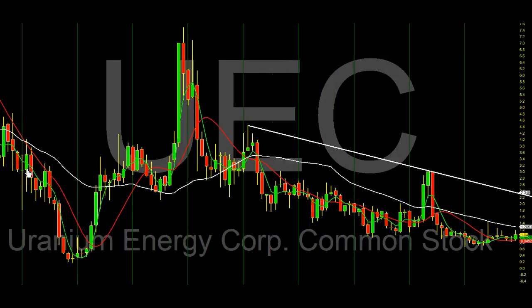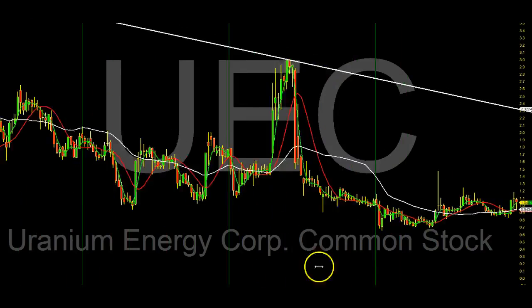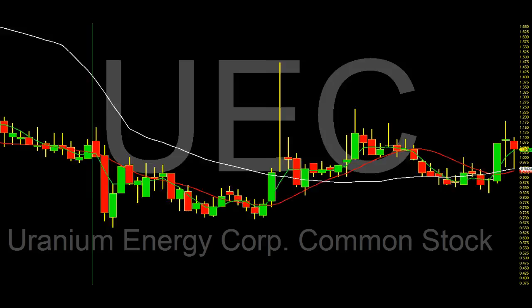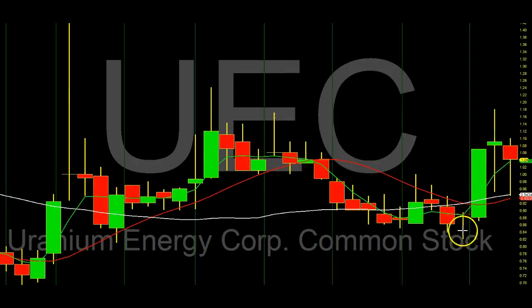So closing above previous highs. This is a monthly chart. This is a weekly chart. There we go. So far it's almost putting in a hammer on a weekly chart. You can see the cross. You can see that, what is the doji on the bottom? It's a butterfly doji. Correct me if I'm wrong. Butterfly doji at the bottom.